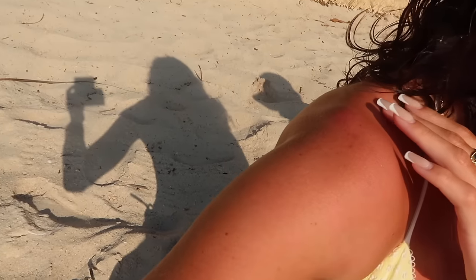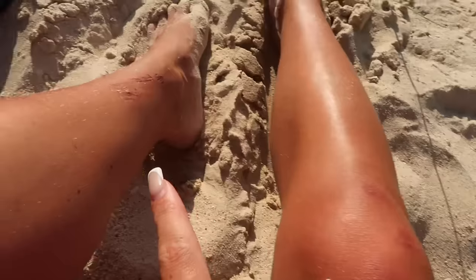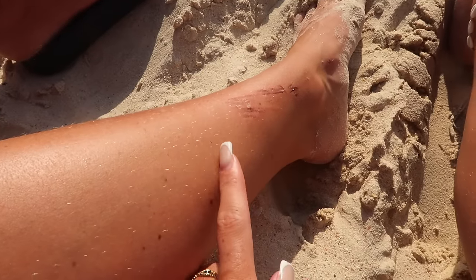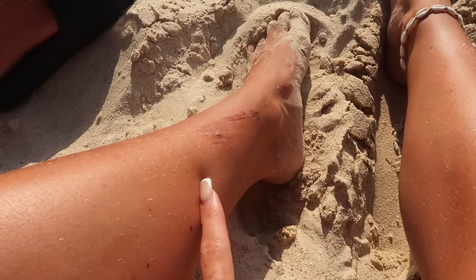I don't know if you can see the graze on my shoulder, and then this is the graze on my knee, and I also cut my leg on the rocks in the sea. So, oh no, it was a really good day. But no, the boat tour was actually so good. We've just been chilling at the pool today.